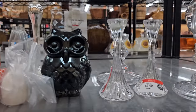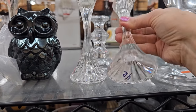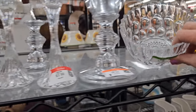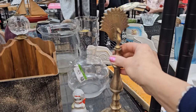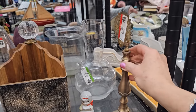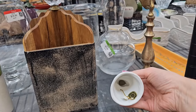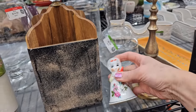Oh, these are pretty. They're $3.99 a piece. Vintage Mikasa crystal taper candle holders. And a lovely bubble serving bowl back here. This is interesting. It looks like brass. It's $8. Possibly a decorative piece. It's a little ceramic girl bell here. She looks to be hand painted.